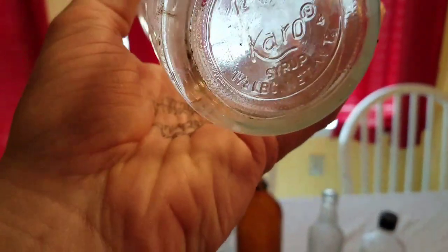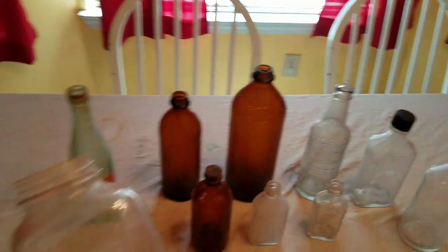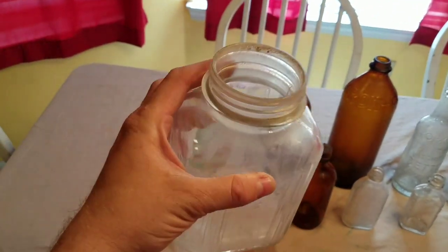Got another bottle here, Karo syrup. That's kind of neat, overall in pretty good shape. Yeah, this is the mason jar I found under the house. You know, I was hoping it would be full of money or something, but it wasn't. But just an interesting shaped one there, you know.